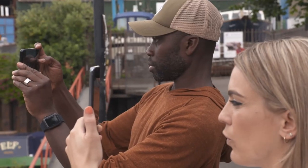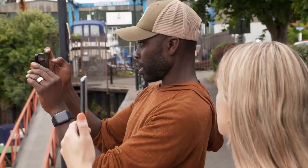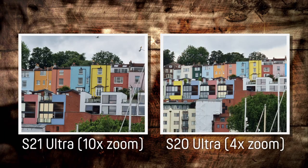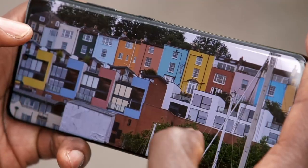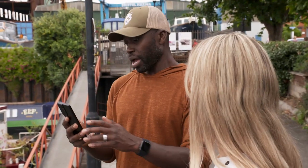OK, I'm in 4. So that's 3. Oh, look at that. And then that's 10. Although the phones have different optical zooms, the resulting colours and crispness of the images is pretty similar. That's my 10. Nice. Yeah. It's an added option, isn't it? How much you're going to use it, I don't know.